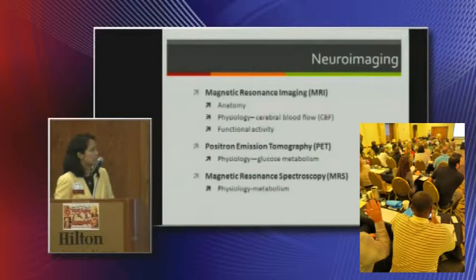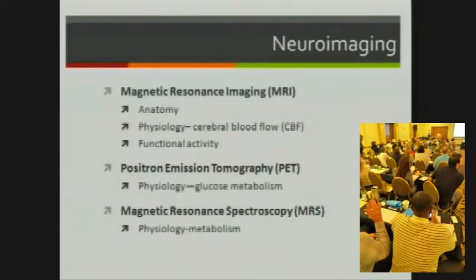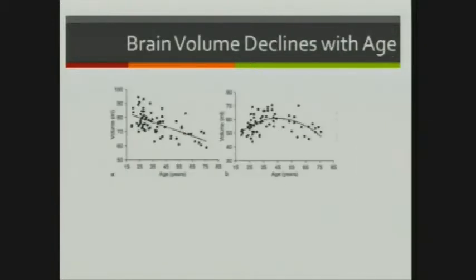And positron emission tomography is mainly on physiology, and here the talk is mainly focused on glucose metabolism. And the third one is magnetic resonance spectroscopy. It is also mainly focused on metabolism. OK, so this is the first slide.